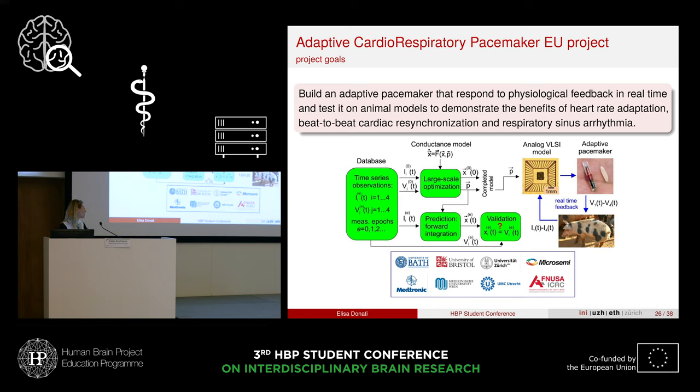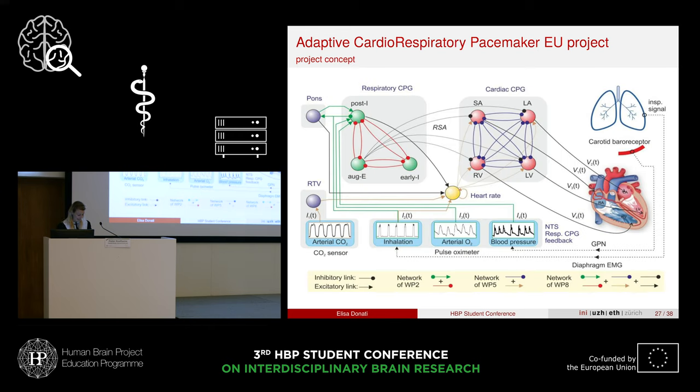We are also collaborating with Medtronic and Microsemi, and they are creating all the package to have a nice way to test on animals, because the final goal is to test this chip on animals. Here is the entire system. You can see two different CPGs. This part here is the respiratory part. This CPG takes input from the physiological data: the concentration of CO2, the concentration of O2, the blood pressure, the EMG of the diaphragm, and another parameter for the lungs. I don't remember. So all this input you send into the chip.